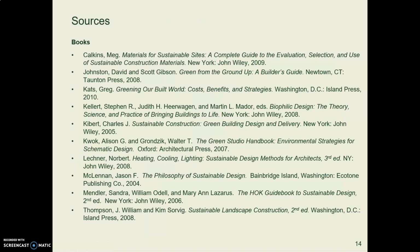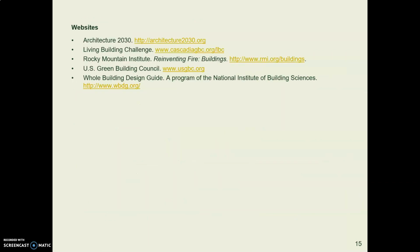Here are some books that you might find useful as you're studying green buildings. And then here are some websites for you.